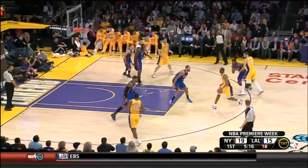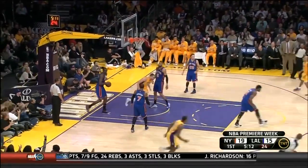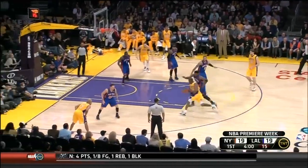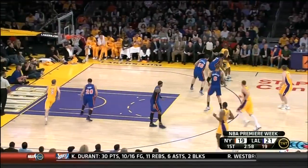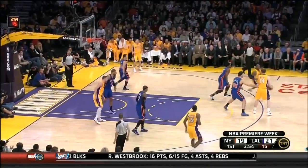4 points. 6 by Gasol leading the Lakers. 7 by Anthony. And there's McRoberts. Stoudemire, 2 of 8. Anthony, 1 of 2. Into Walker, Kobe Bryant. Kentucky. Initially, they didn't think they wanted him there. Then he earned it with just pretty play like you saw moments ago.